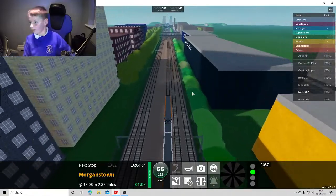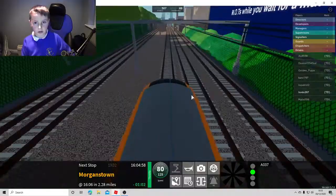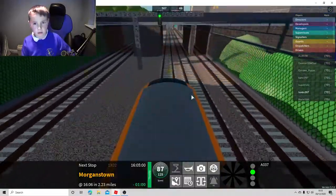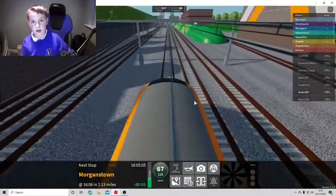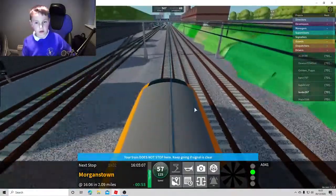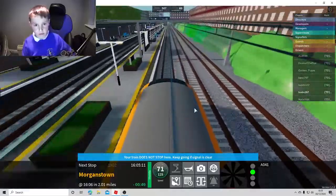Welcome on board this Airlink service to Airport Terminal 2. The next station is Morganstown. That's Morganstown right there. Oh, the train does not stop here. Please stand back from the platform edge.